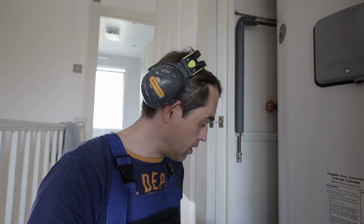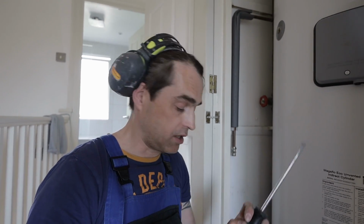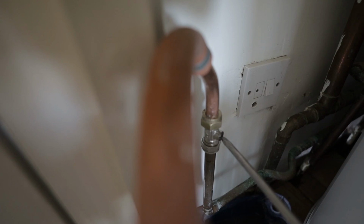Let me show you. I'm just trying to drain the cylinder, so obviously if there's any cold water passing through hot, it will make its way to the cylinder. So I isolated the cylinder, and look what happens when I open the drain valve from the cylinder. Hear that? Passing cold water back through the hot.